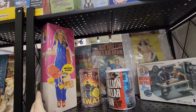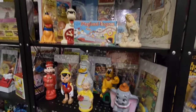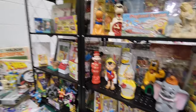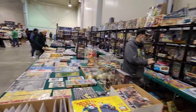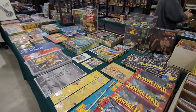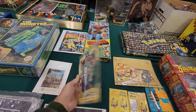You've got the Six Million Dollar Man story records there. Wow, so much to go through and look at. Got a bunch of Lucys as well. All kinds of tin and toys. Look at all this along here. Kind of go along here too. Wow, look at that, a children's story record there. I love that cover. It's beautiful.